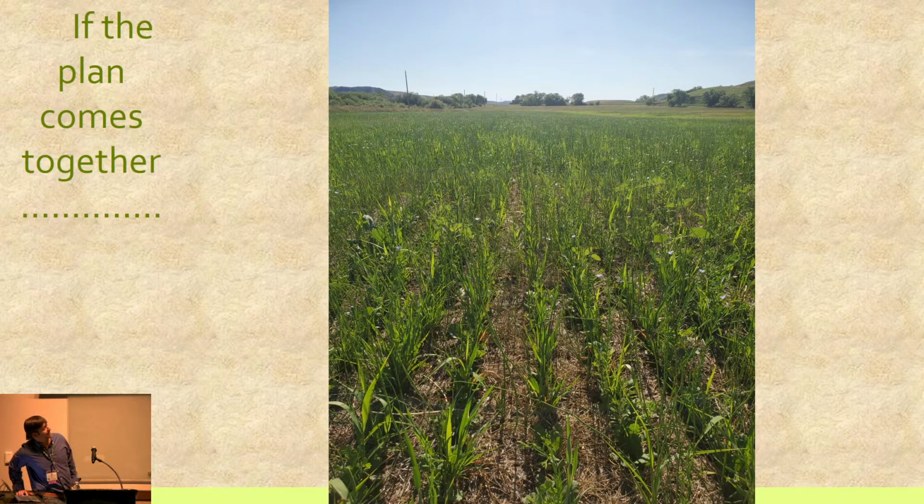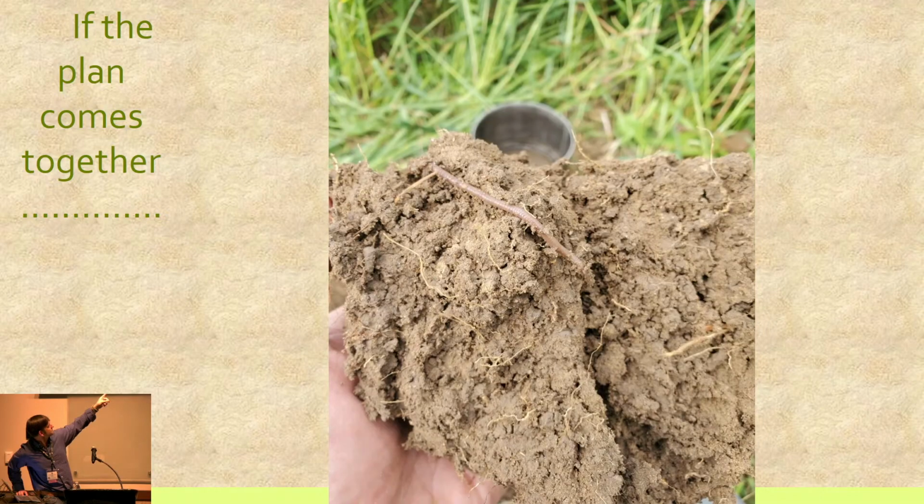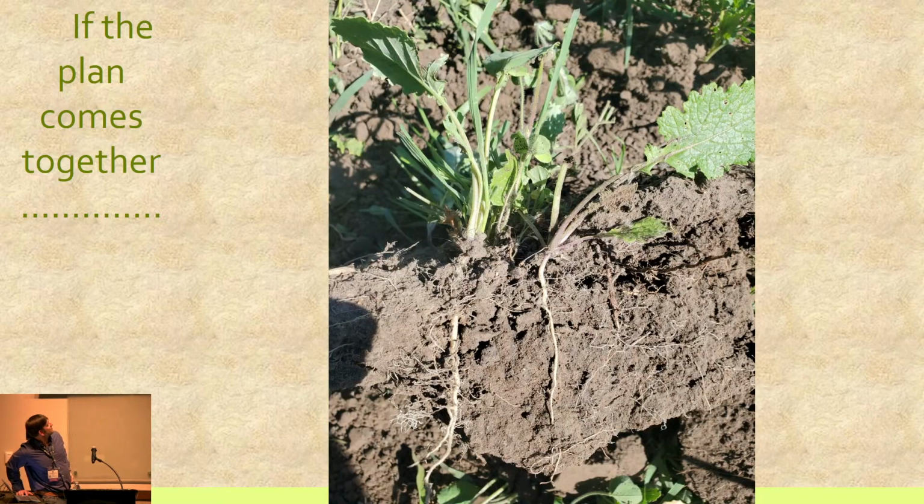This is dry land right here, actually, and you can see, or I hope you can see, that in between the rows, look at all that residue that's there. That's probably why that dry land mix is doing as well as it is. More residue, same field. My favorite thing to do, worm counts. Roots, obviously these are young plants, but you can see that they're already starting to establish a pretty good root system.